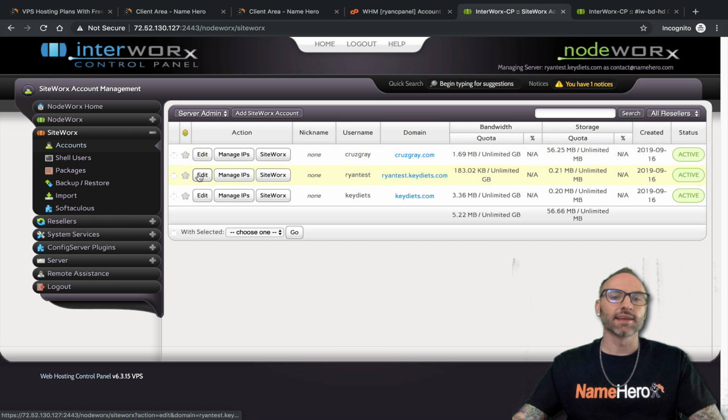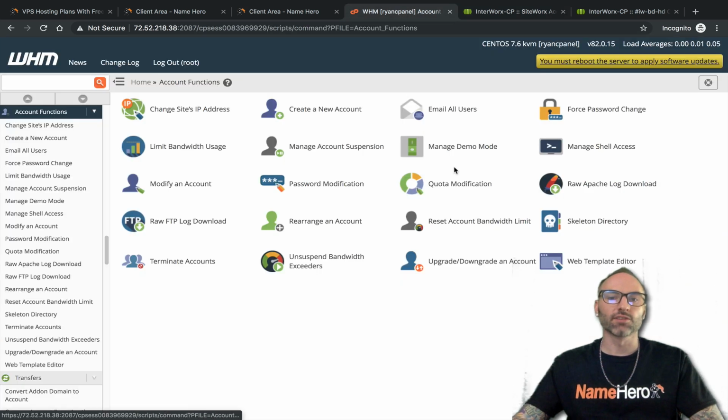And you can see I can edit them. Or first at the top, I can add a new one, or I can edit an existing, I can manage the IPs, or virtually log in to their SiteWorks account. And then I've got the nickname for the account, and this just can be anything, the username and domain, and then the usage of it. And in Web Host Manager, that's kind of similar to their list accounts. So where'd my list go? I just type it in here.